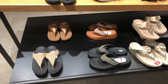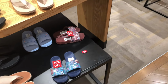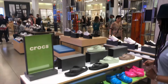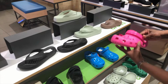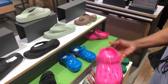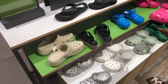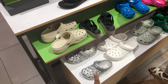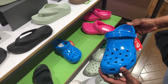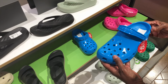And then that's of course if you like Crocs. Oh yeah, I've been wanting me some Crocs forever. But these are cute. I like that color. And lightweight, right? I think these will float on water. Yeah, for sure. I like these metallic ones right here, and the blue ones. Those are cute. Yeah, those are really nice. They're on sale. They were 60, but now they're 45.